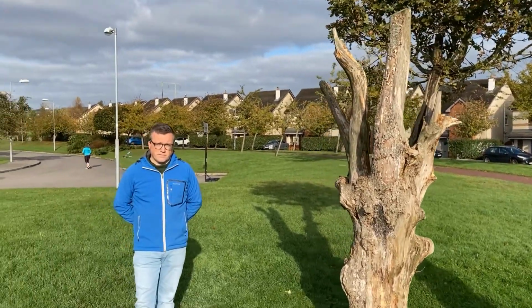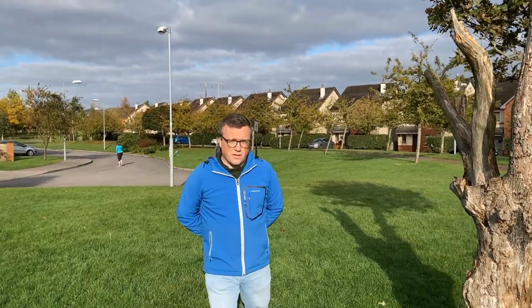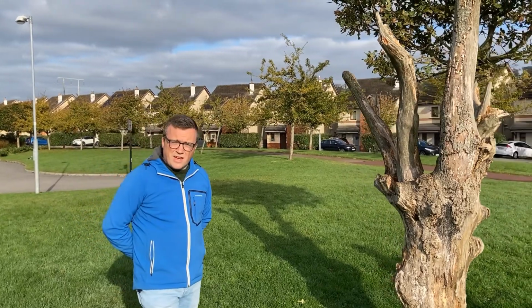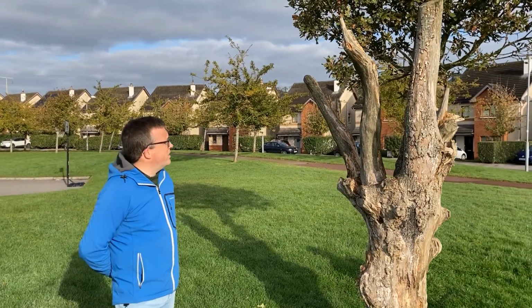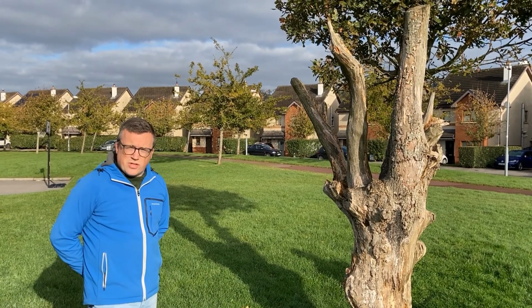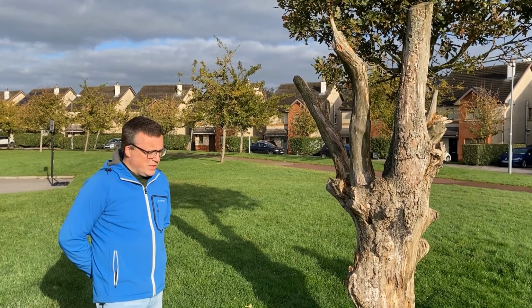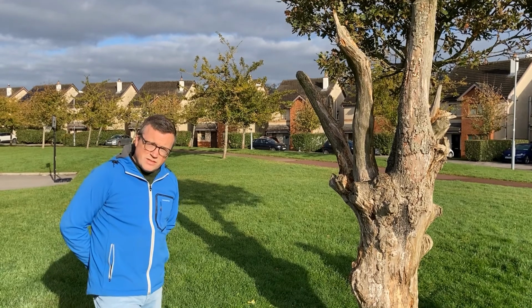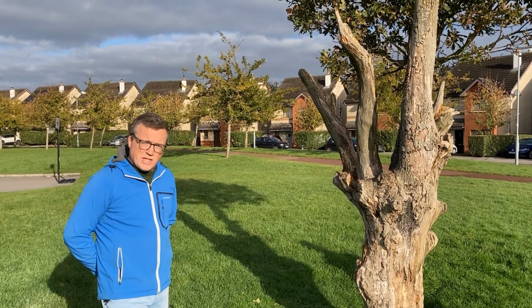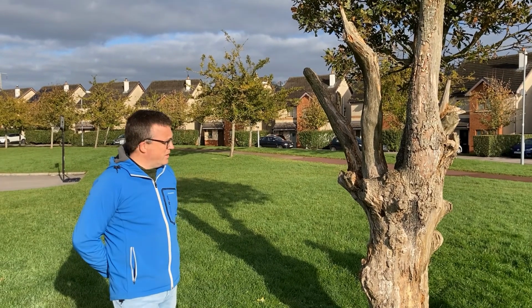What do you think? Anything else? I think it ticks the box from a biodiversity point of view, just about. It is native. It's not a large oak by any means, so there's a limit to how much food and how much it can contribute to the environment. There's a limit to how much carbon it can sequester and so on. But it just about ticks the box, particularly because it's a native tree.